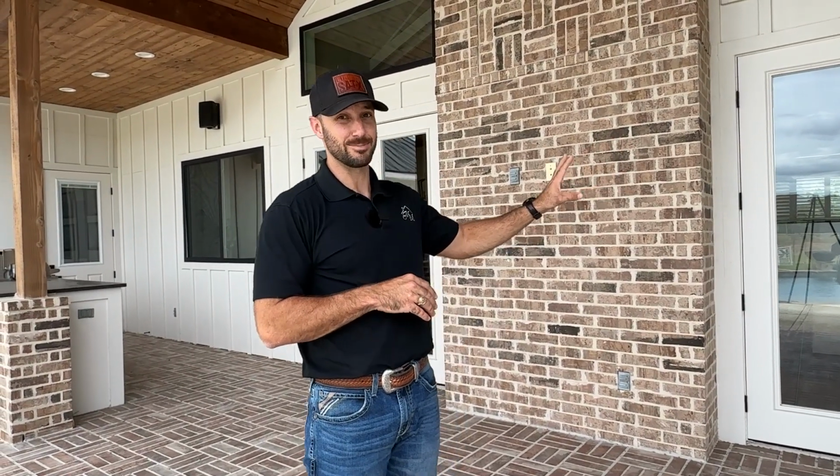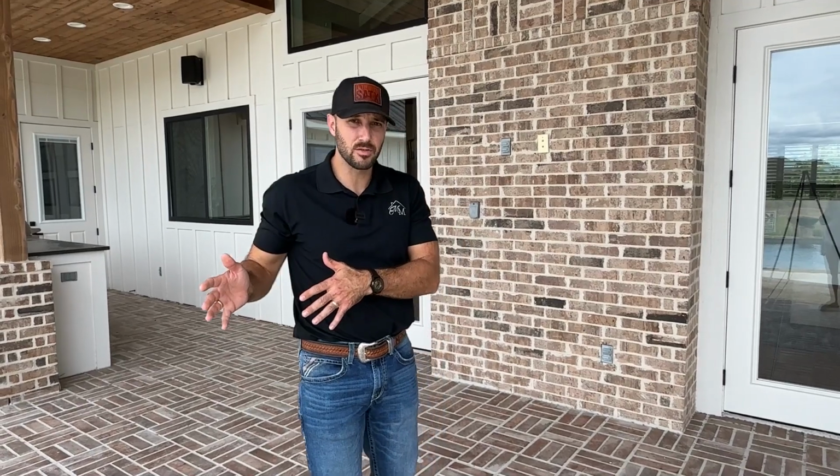This is absolutely stunning. This is what I love. This is the type of house that I personally have, and I don't have this one quite like this, but I've got 4 acres, and this is what I love, is to have my space. So as you can see, the new construction options in Seguin are just literally endless. I mean, there's literally tens of thousands of them here.